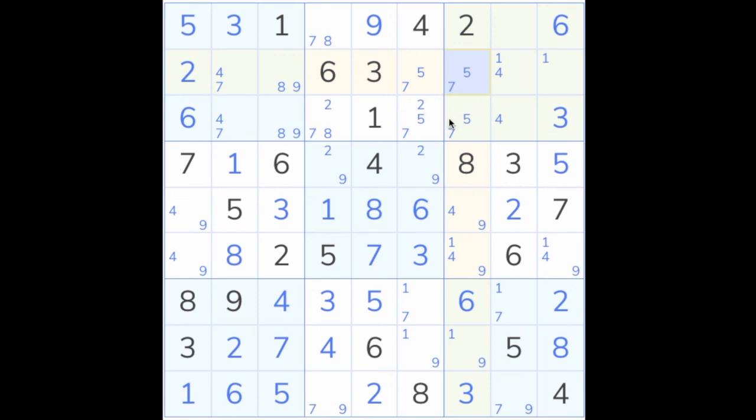Look, we've got a unique rectangle now. We've got 5, 7, 5, 7. Right? A matching pair like this, 5 and 7. No other numbers can come in here. We have a 5, 7 here. So we know that this square here can't be a 5 or 7.